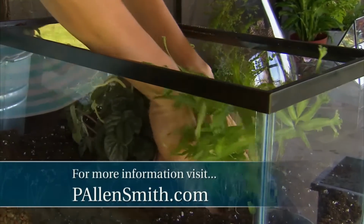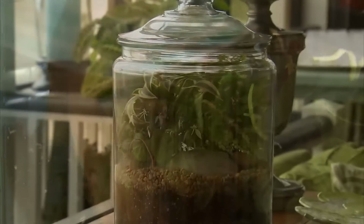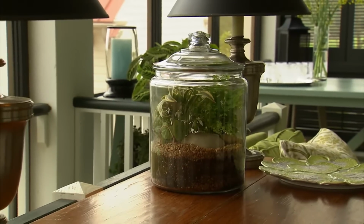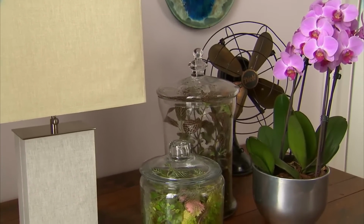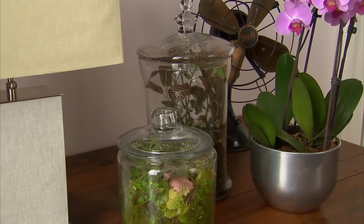Mist the sides of the jar and remove any unwanted soil and water so the soil is moist, but not soggy. When covered and placed in bright, indirect light, you won't need to water the contents of the terrarium again for several months. Talk about a low-maintenance houseplant arrangement. I like to make terrariums and arrange them in groups of 3 or more. Choosing containers with contemporary shapes and varying heights adds interest to the display.